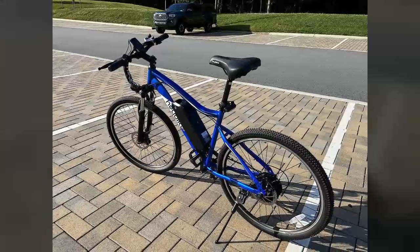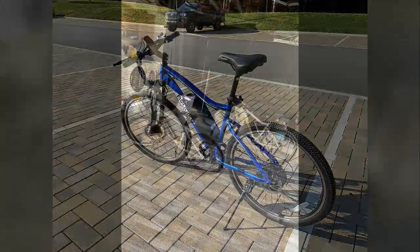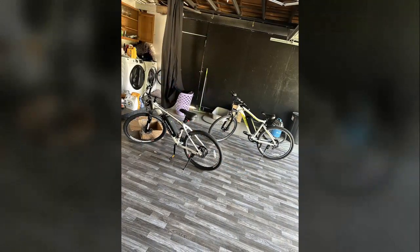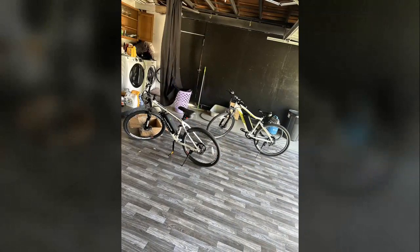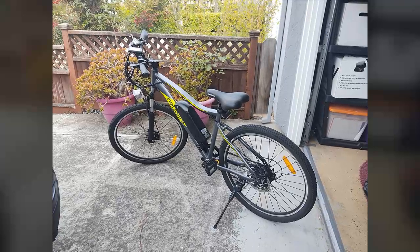Assembly was straightforward, though referencing online instructions for the frame proved helpful. While minor adjustments like brake alignment and wheel truing might be needed, the reviewer attributed these to their own assembly skills rather than a defect in the bike's construction. The bike remained functional and intact for months.